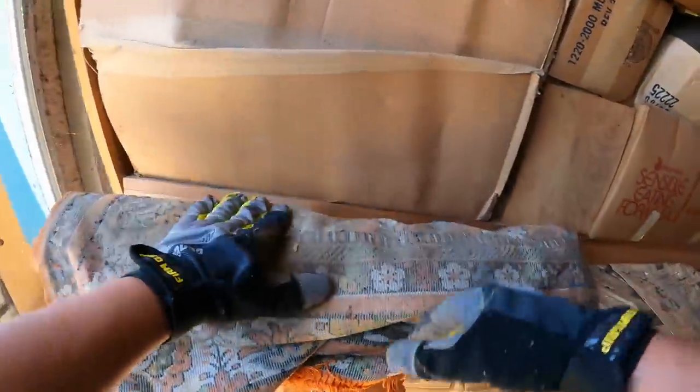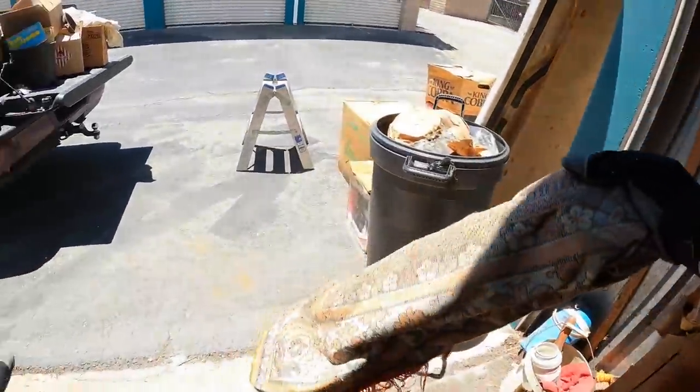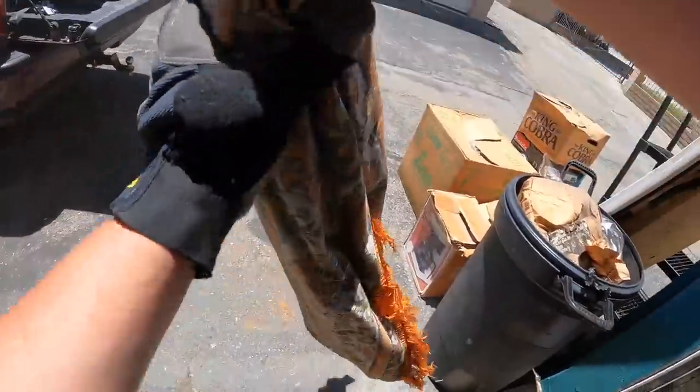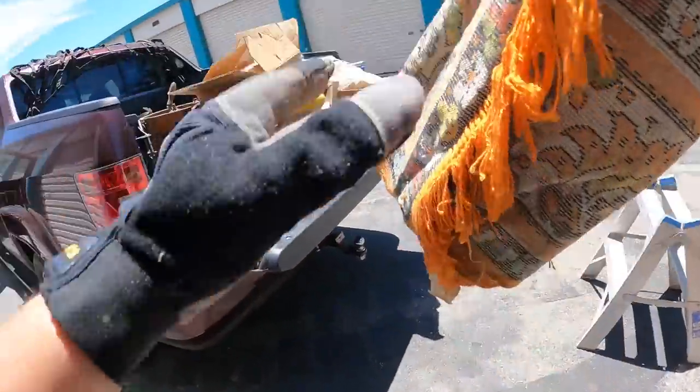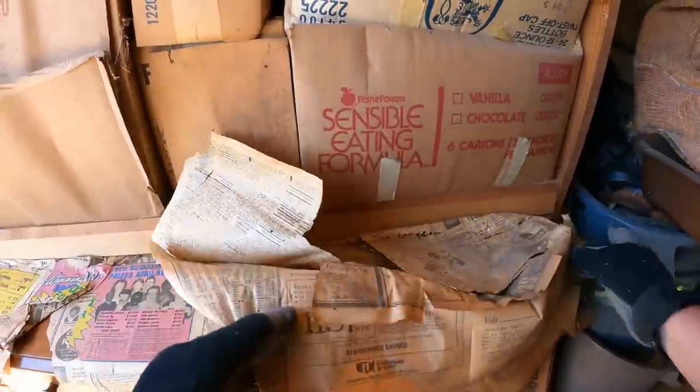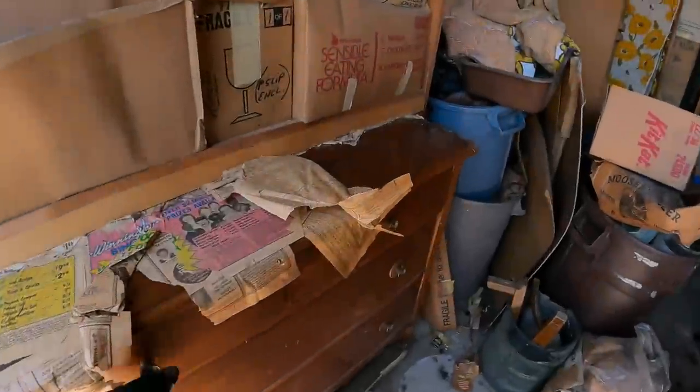Yeah, I forgot about this rug right here too. You see that? Oh yeah. We'll take that to the vintage market too. Little mouse poopies up here. Mice have gotten in there. Let's see what's in here.